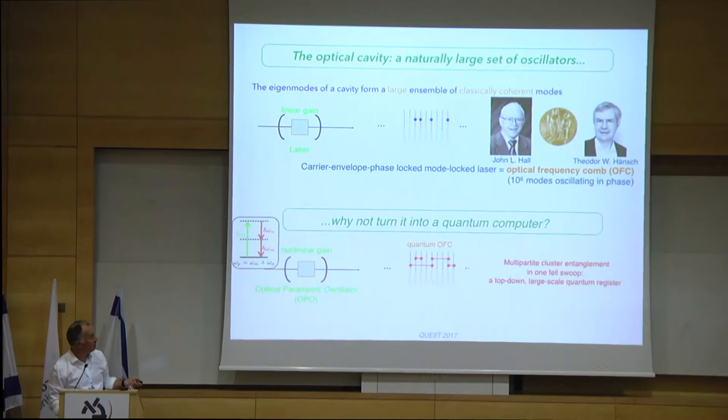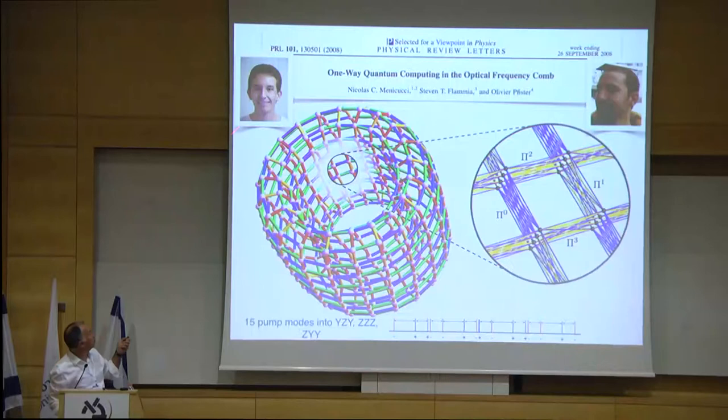So this is the first paper we wrote. This is Nick Menicucci and Steve Flamia. Those two guys were disciples of Carl Caves at the University of New Mexico. So Nick was an undergrad there, published a paper in PRL with Carl, and then went to Princeton for grad school to do string theory, got bored after 2 years, shipped to University of Queensland to work with Michael Nielsen. And that's when I met him in 2006.